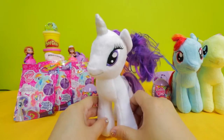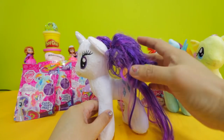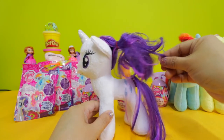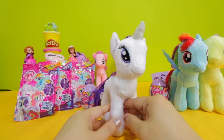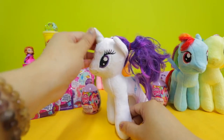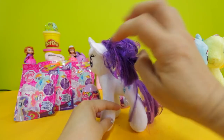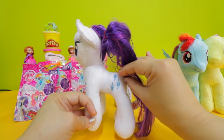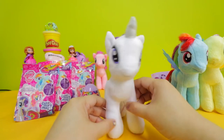Here, our friend, white in color, she is Rarity. She has a very pretty violet hair. Oh, look at her eyelashes. They're very long and pretty. She has a horn. Oh, can you see? What is this? They are stars. Rarity.